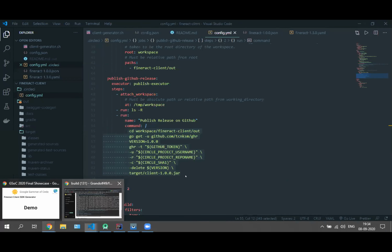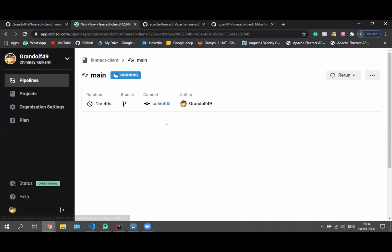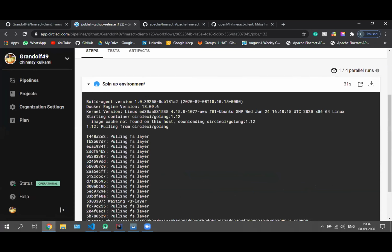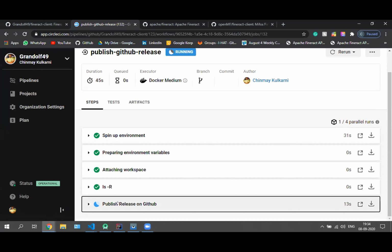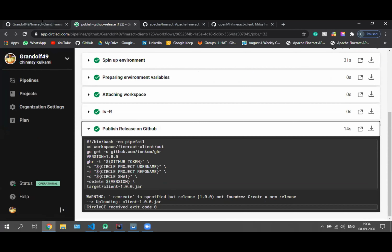So let's see, yeah, the build is complete. And let's check what is happening next. Okay, so the publish GitHub release is also triggered. And yeah, this doesn't take much time. So, final step. Yeah, so this is done.